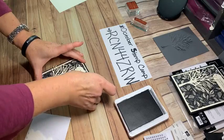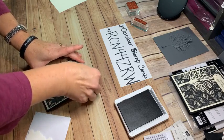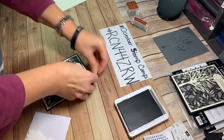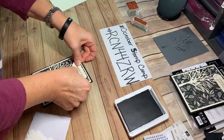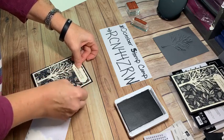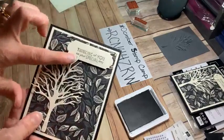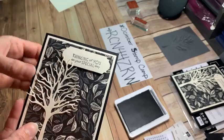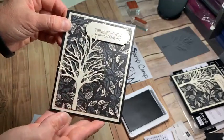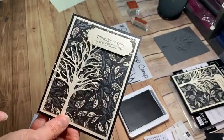And then that I'm just going to tuck up here in the corner. Oops, I want a little bit more of the designer series paper to show on the edge. And the tree branch is going to cover it and go up on top. It's going to cover a little bit of the tag that I've die cut, but none of the words on there. So that works out just fine, like so. Thanks, Jean. It's just so super simple.